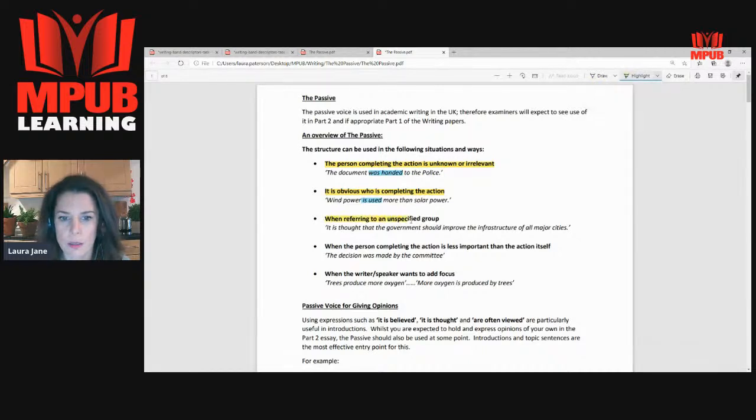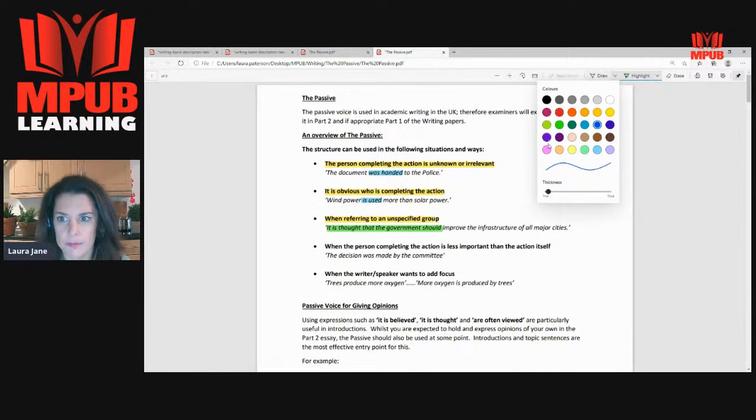We also use it when we're referring to what we call an unspecified group. Okay. So this is a really useful little bit of language here. I'm going to get 2 highlights on the go here. It is thought that the government should. Okay. Now, the passive structure here.